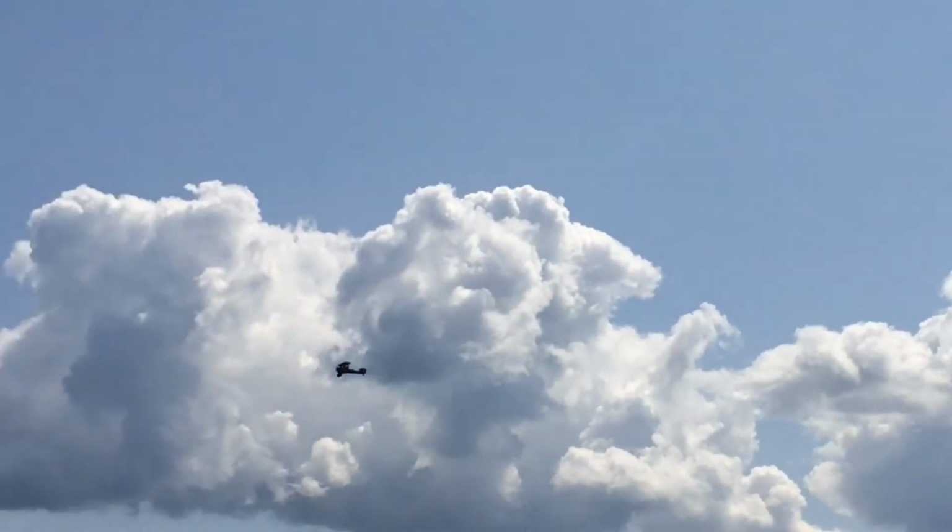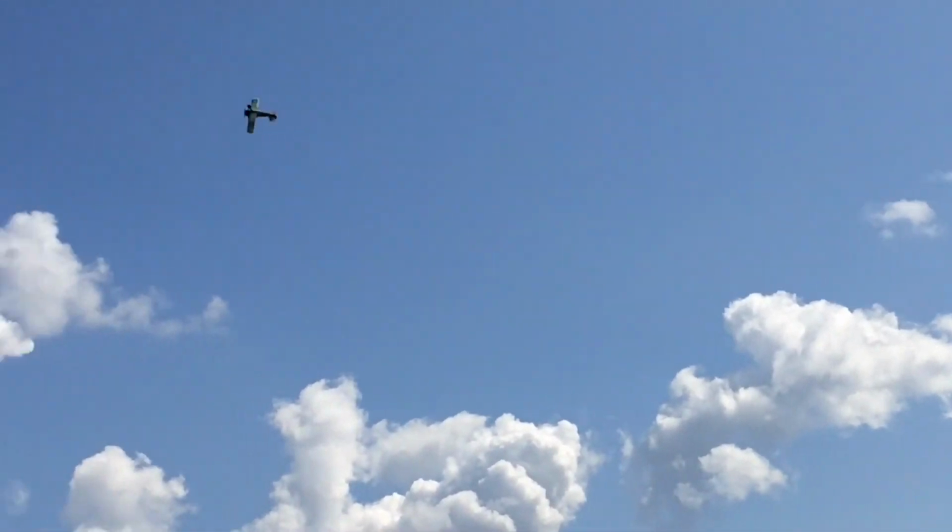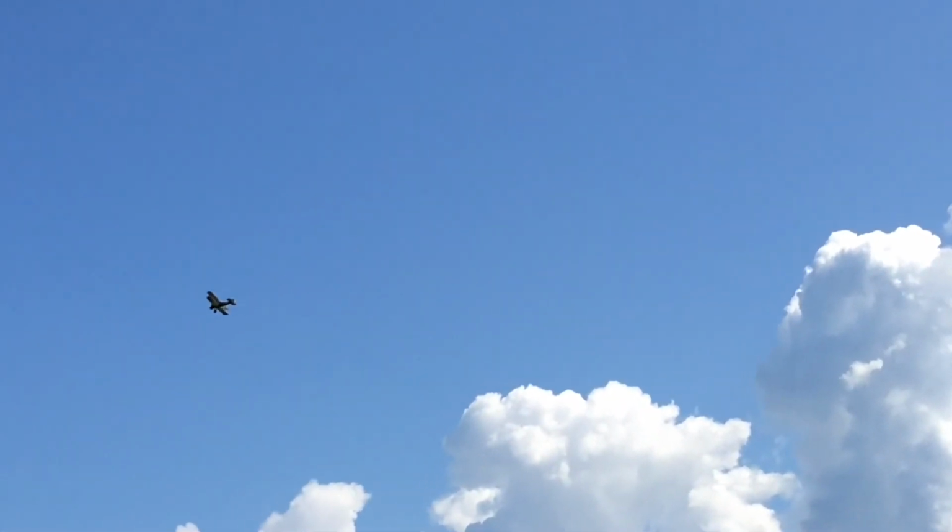Oh, that's pretty. That's cool. Yo, that's awesome. I couldn't be happier, actually. I know, it's awesome. Look at that. That's awesome. It's very aerobatic. No, it's those airfoils.